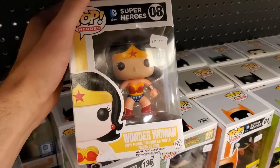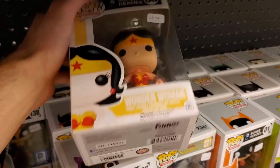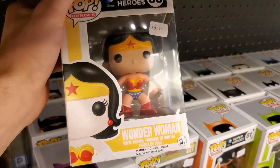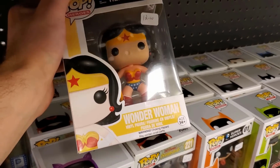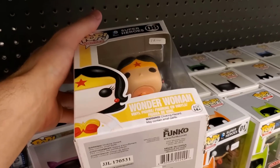Here's another DC pop that's kind of old school. So this Wonder Woman is from 2017. Now, guys, oh, it's actually from Dave & Buster's. That's actually kind of funny. But yeah, guys, I believe this one has the chase variant, I think, to it, like a metallic chase or something like that. And that's why it's kind of not vaulted, kind of like the other ones.